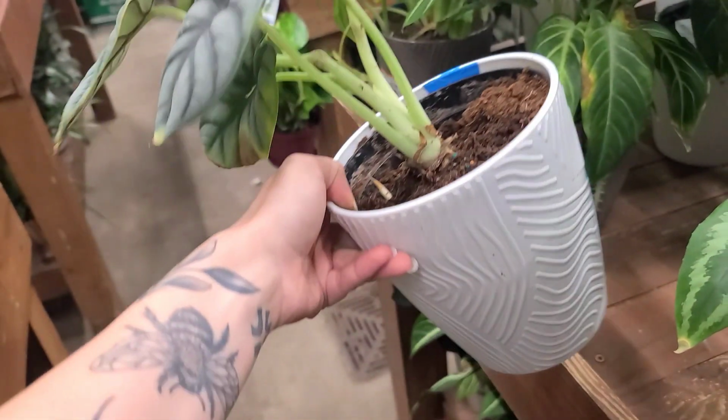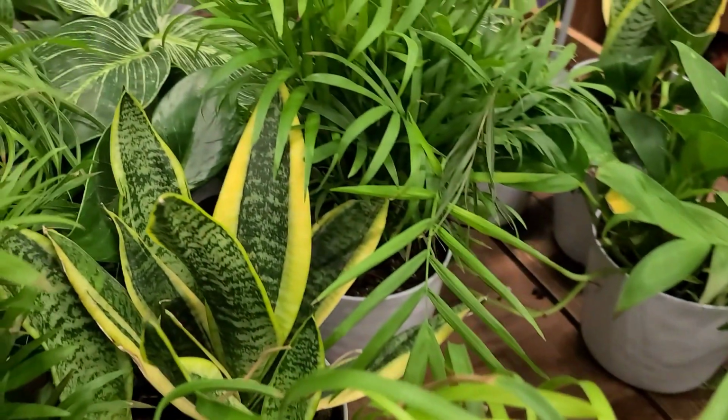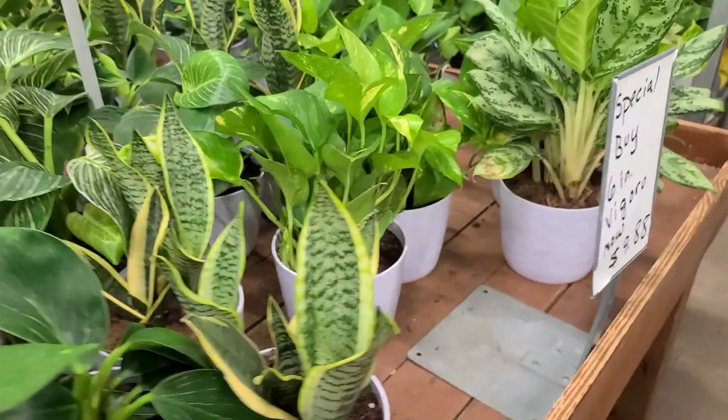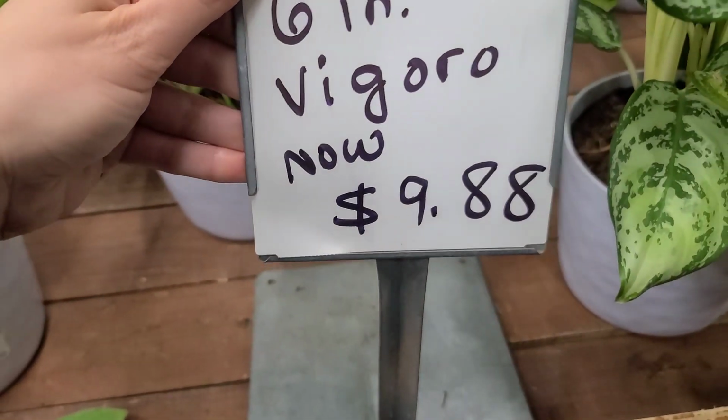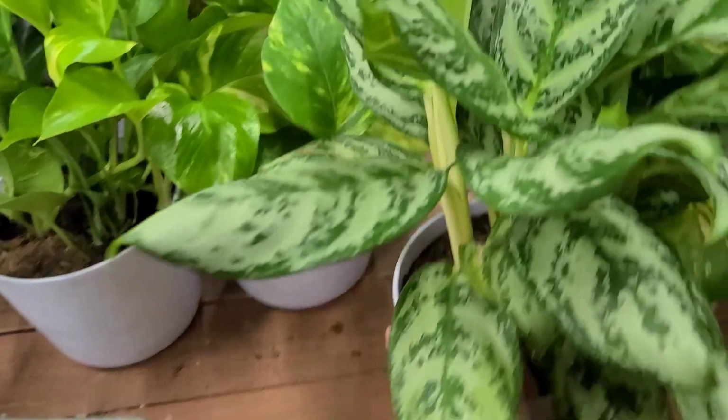This is the Silver Dragon. Really cute. Never mad about a little jewel alocasia. I'm trying to get back into keeping those happy, figuring it out, cracking the code on alocasia maybe. And everything over here was $9.88 in these 6-inch pots from Vigoro.